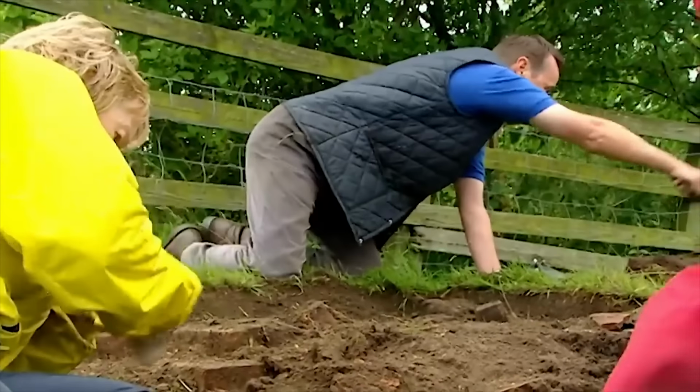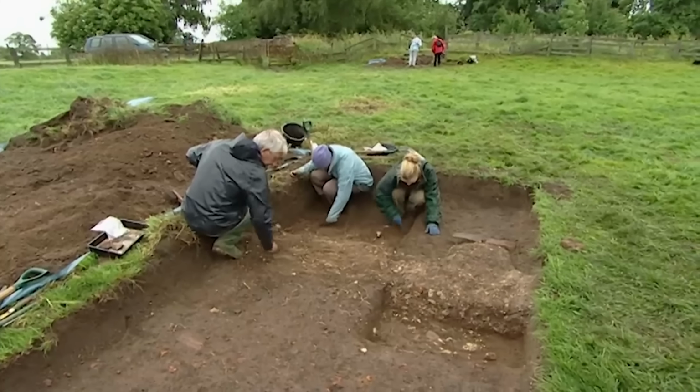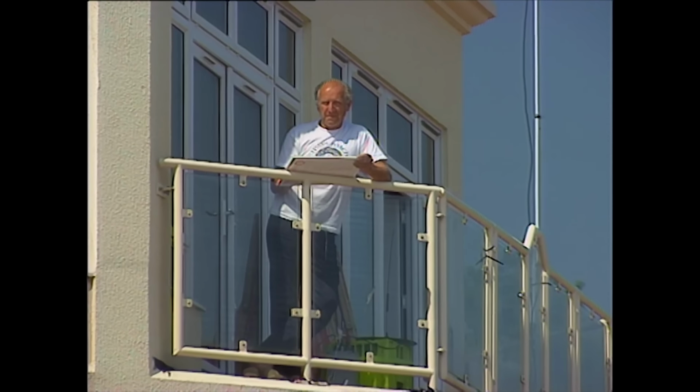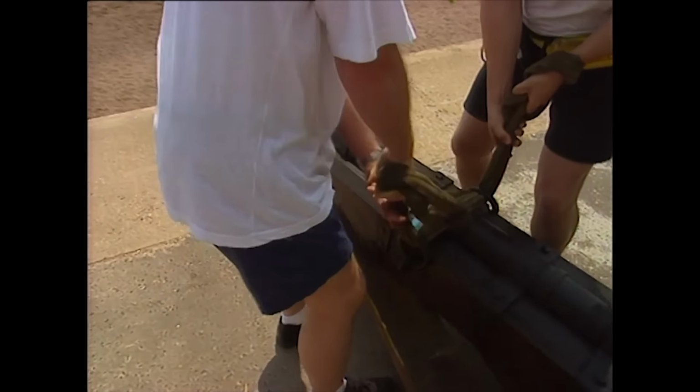Some locals are helping expose more of it, while we're beginning to think that the material in this trench is to the front of the house. Back to there. Then if we have... I think we'll be able to get that far. Okay. Ready? Yeah. Okay. Right, now we'll slide forward.